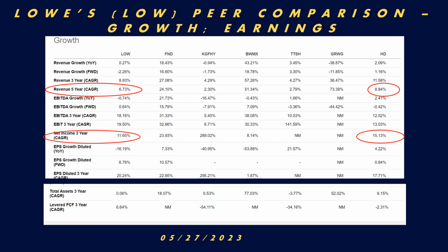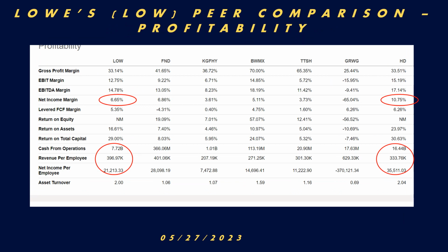let's move on. Profitability. Well, okay, I'm not completely surprised by this because of Home Depot's size. Their net income margin's a little bit bigger. It's 10.75%, while Lowe's is 6.65%. What is interesting is cash from operations. Well, they're bigger there too, 16.4 billion versus 7.72 billion. But what's interesting is that the revenue per employee for Lowe's is much more than Home Depot's. It's almost 400,000 per employee. Home Depot's is 334. Remember, Lowe's has fewer employees, so when doing the metric, that number should be bigger.